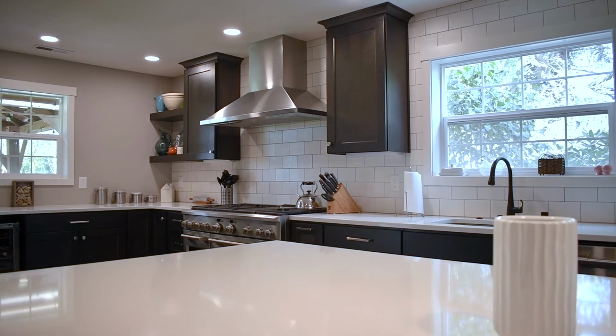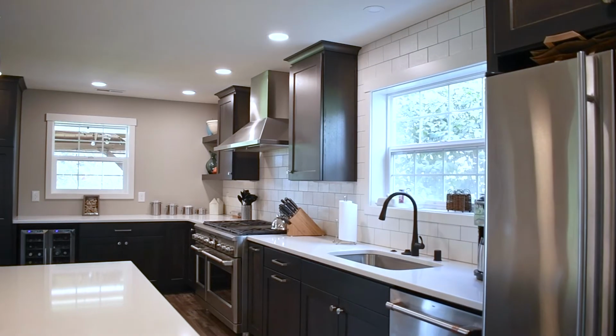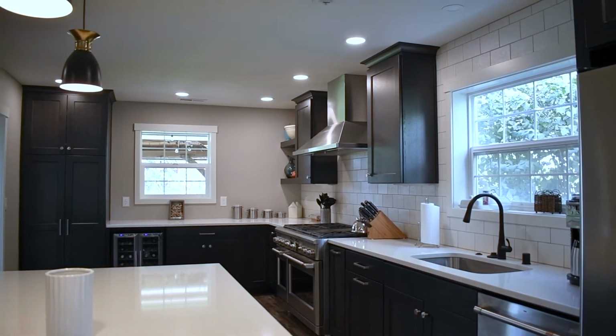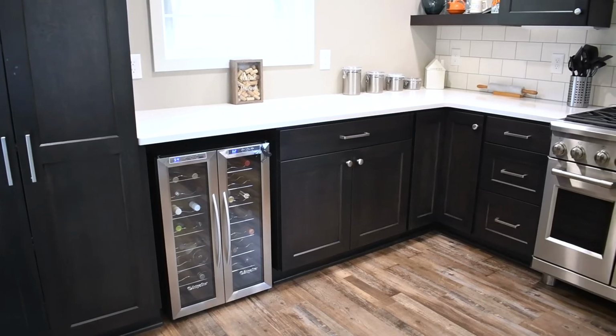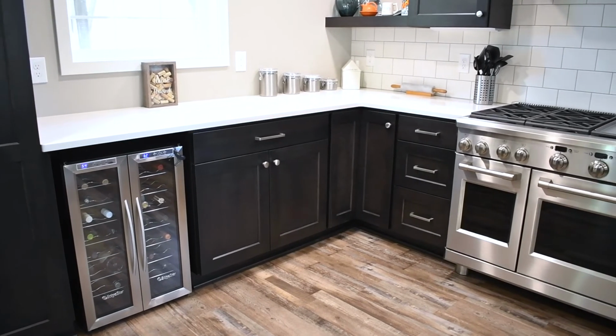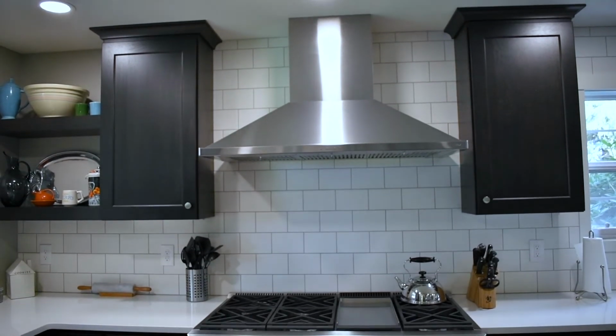We eliminated a small breakfast nook that they had over on the side, which is now this coffee bar area. That wasn't necessary now that we were able to do the island and attach the dining room more efficiently to the space. When I walked through that front door, the first thing that caught my eye was the updated floor and the cabinets.